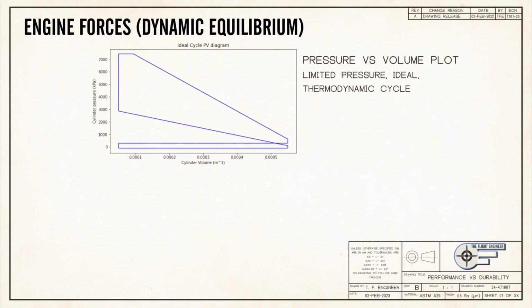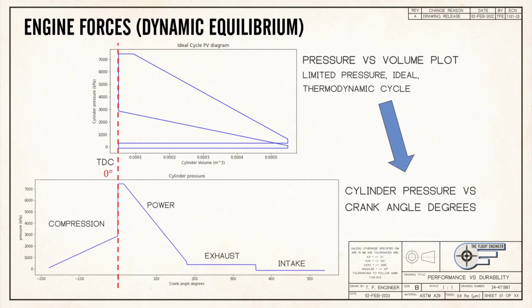This is the same simple calculation done in any first-year thermodynamics course, although I've made a couple modifications. If you're interested in the details, I have a whole video about ideal cycle analysis, what it can tell us, and more importantly, what it can't. Check that out to learn more. For now, you just need to know that the cylinder pressures pulled from this ideal cycle analysis have been applied to all 720 degrees of our engine cycle.